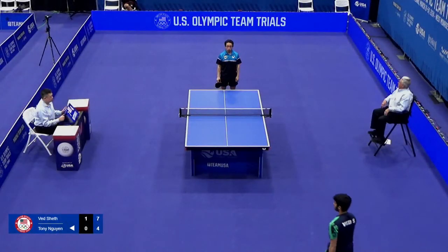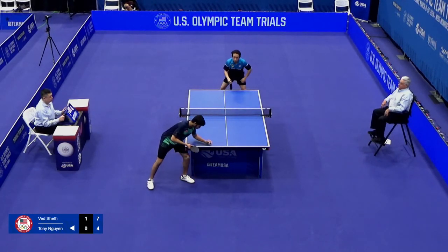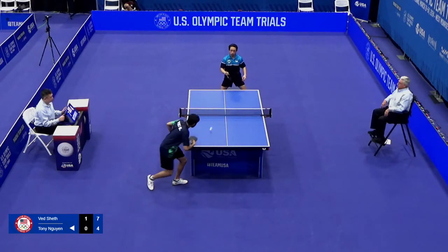And missed that ball way off the end of the table. That gives you an idea of how much spin was on that ball.